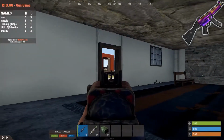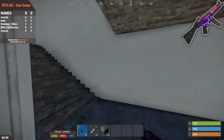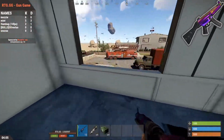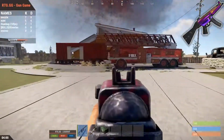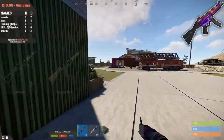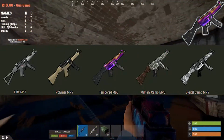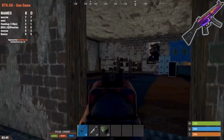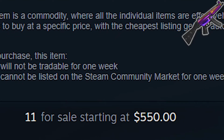Number 5, the Tempered MP5. This skin has always had a hefty price tag, but it wasn't until recently that it skyrocketed into the top 5. The reason why it's so expensive is a mix between two things. First of all, back when this skin came out, both skins and Rust itself weren't nearly as popular as they are today, and when you look back at the early MP5 skins that were released, the Tempered MP5 easily takes the cake for being the best looking. Combine that with the fact that recently nearly everyone has fallen in love with the MP5, you end up with a skin that sells for over $550.